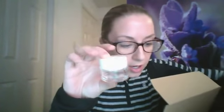And then we have this little jar. This one's a glass jar. And this looks like a 15 milliliter cream jar with a white top. And it's got the little plastic. This isn't flimsy either. That'll stay on there good. That's cool.